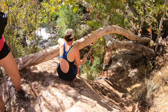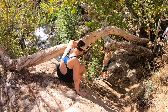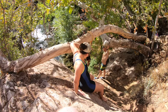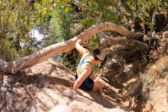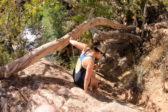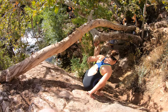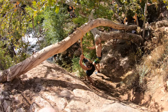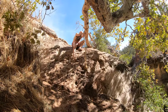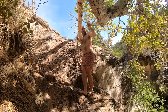Both hands on the rope, baby. There you go. And then just lower yourself down. You're cheating. Use the rope, baby. Just like rappelling. Get your feet on the wall and just go down. There you go. Woo! Tarzan!